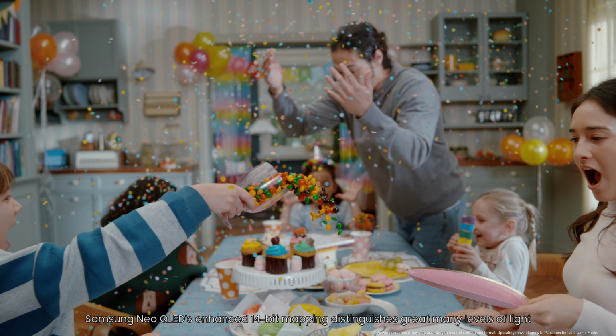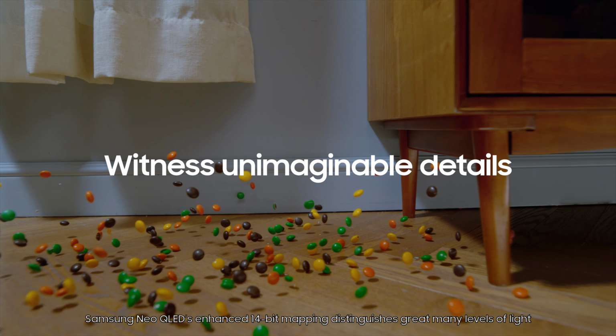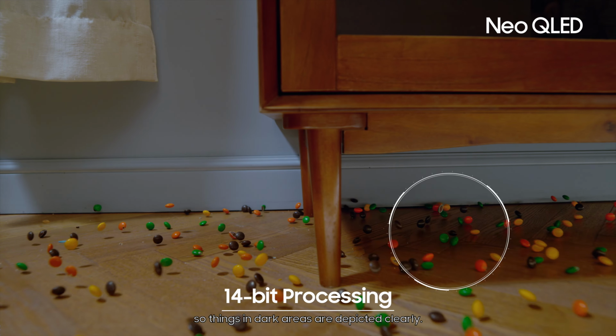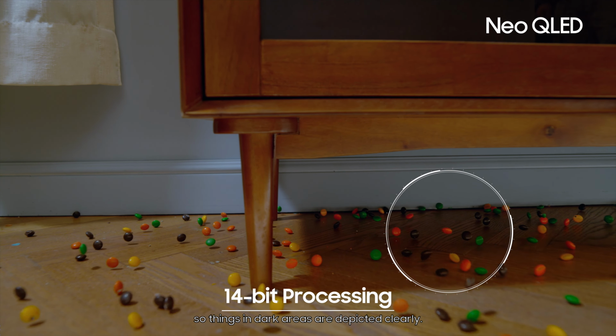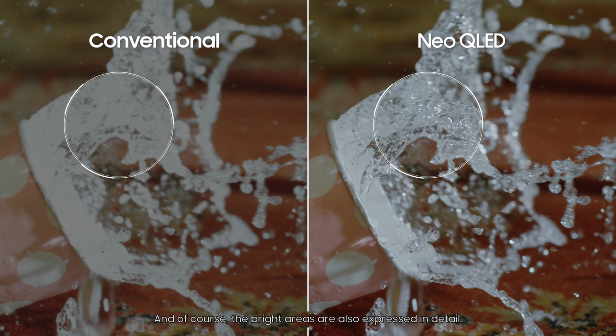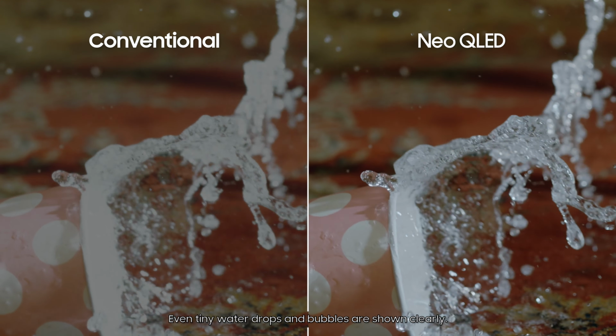Samsung Neo QLED's enhanced 14-bit mapping distinguishes a great many levels of light, so things in dark areas are depicted clearly. And of course, the bright areas are also expressed in detail. Even tiny water drops and bubbles are shown clearly.